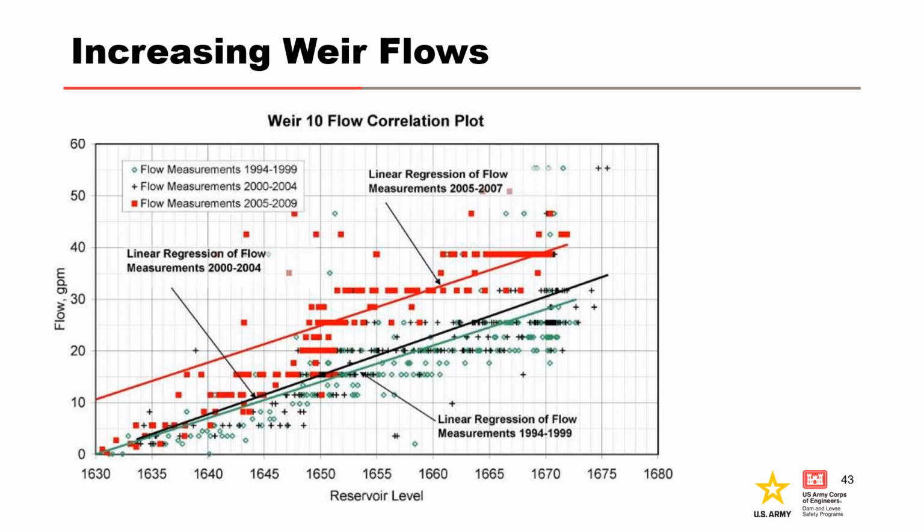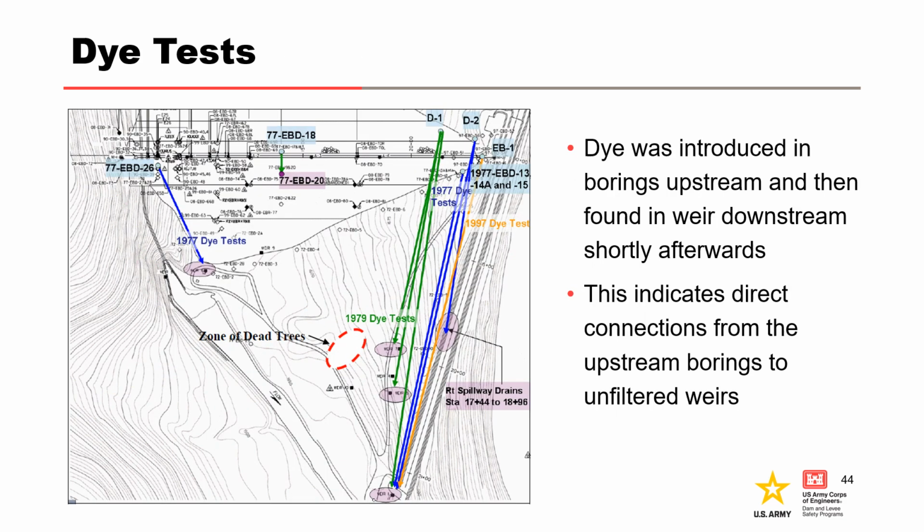Left abutment weirs 5, 7, and 10 showed increasing flow trends correlated with pool. This suggests a worsening condition, perhaps the erosion of soil infilling from the karst foundation. Dye tests in the left abutment showed direct connections from borings upstream to unfiltered weirs, as shown here. Dye was introduced upstream and then found in the weirs downstream shortly afterwards.